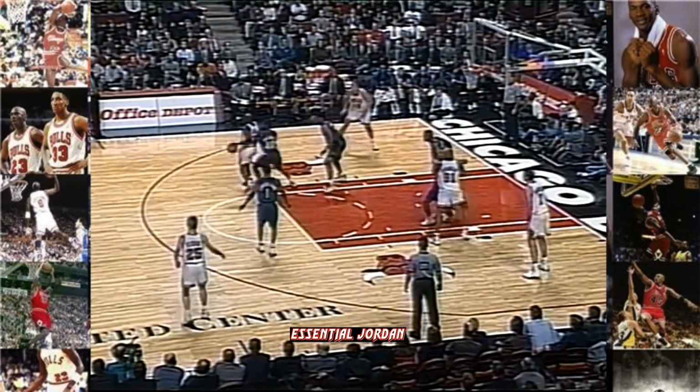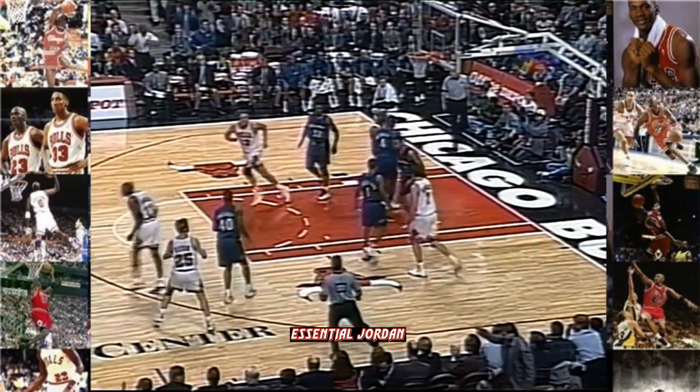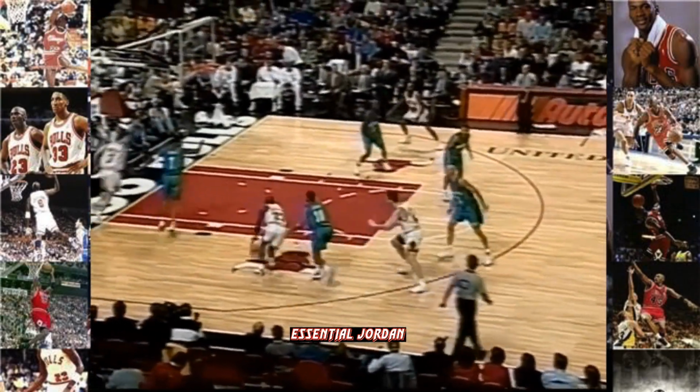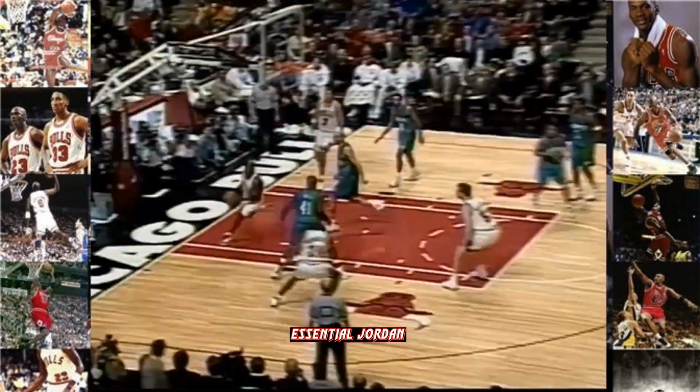Comes off the screen. Backs his way in. Shot clock at 10, at 9. Michael, fadeaway jumper. Wow. Yeah, did he work on that one? Has to pick up for Charlotte. J.R. Reid in the ball game to do just that, and Michael Jordan flies by Dell Curry.